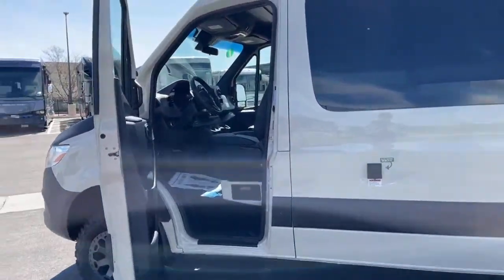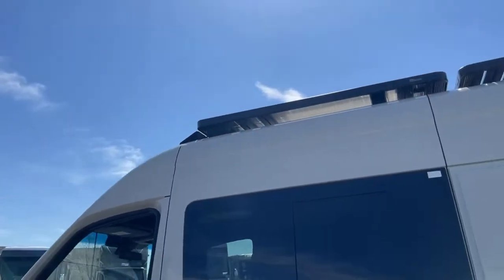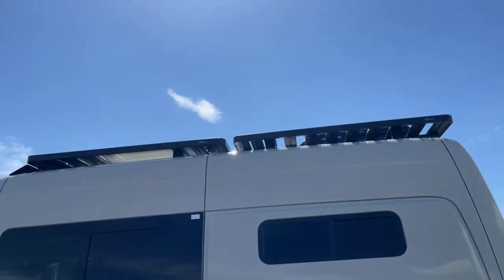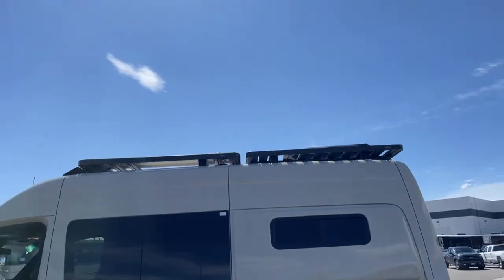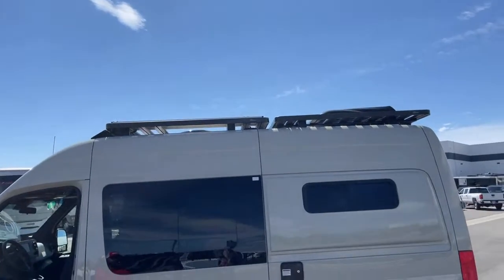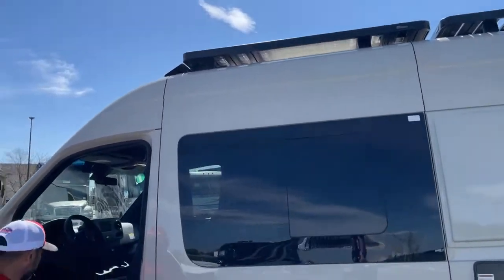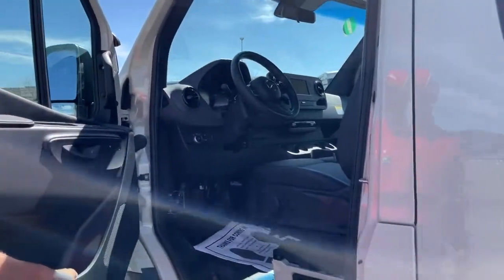Actually, while we're back here, you can kind of show up on the top there. You'll see the racks up top. We've got two solar panels up there. So you've got 180 watts of solar. You've got your Dometic air conditioner up top as well. And I'll show you as well from the inside where the AC is. But so we come to the front of the coach here, the driver's side.